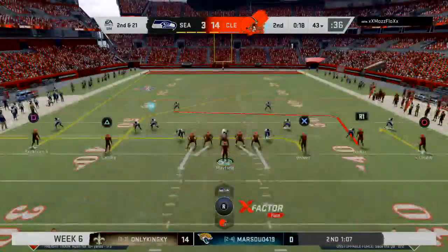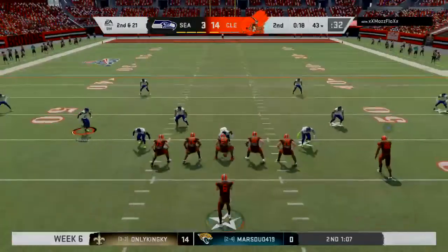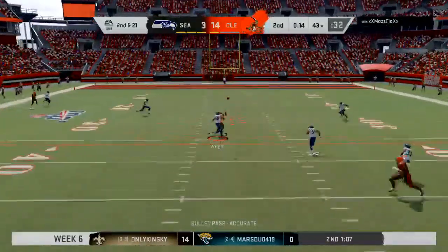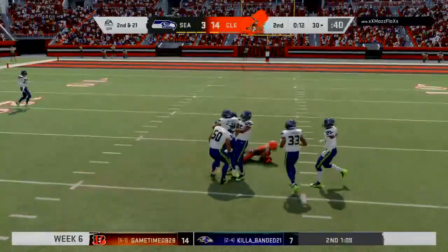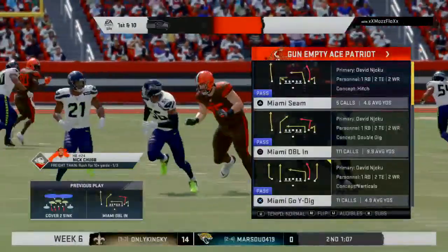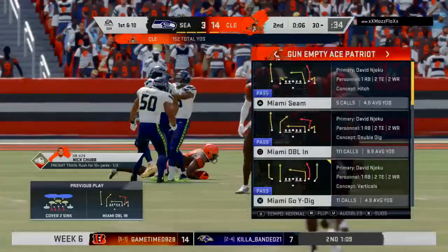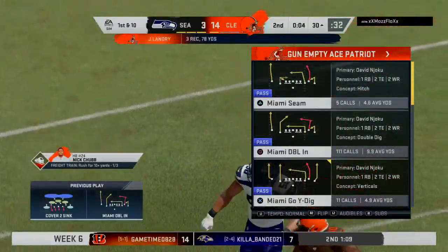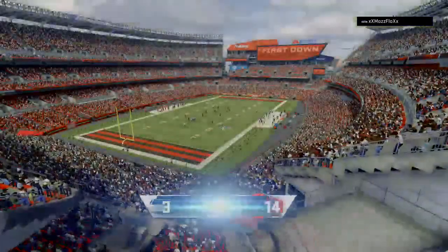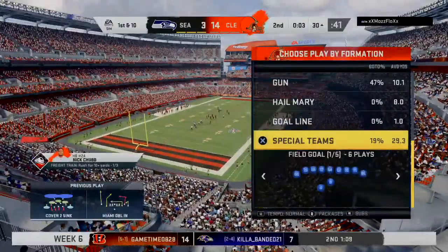Well, they're in some hot water now. After that sack, it's 2nd and 21. Mayfield. They'll tussle for it, and this is going to be caught. 27 yards there, a first down. That's good for a Browns 1st down. Now whistles and a timeout with 3 seconds left in the first half. Good work, boys. Let's go.